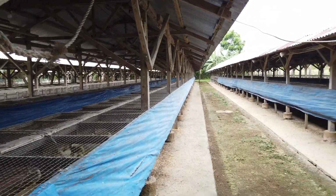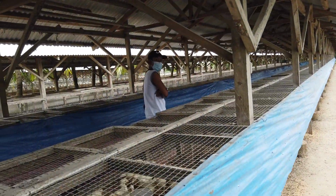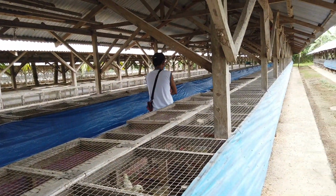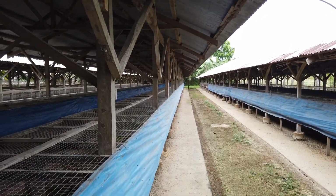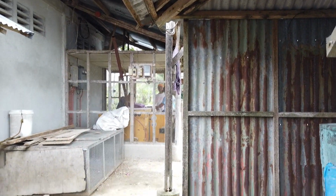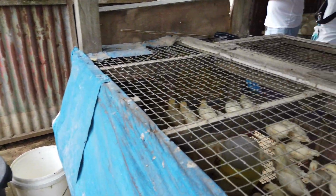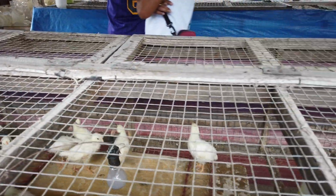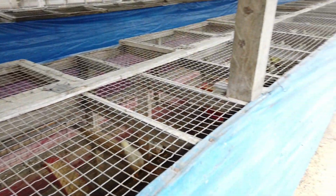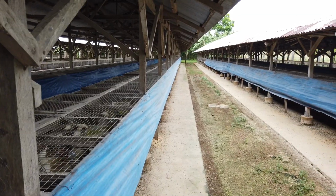One important thing is you make sure the whole place is clean and tidy, so the chickens won't easily get sick. So you can see there's a water station in every line of cage. This one is for the chicks. So they are covering them like this.